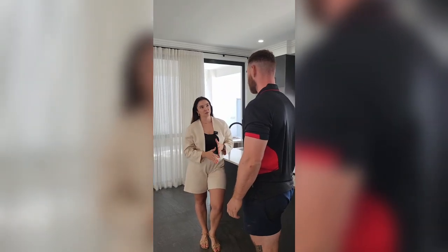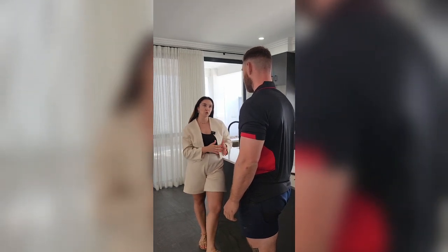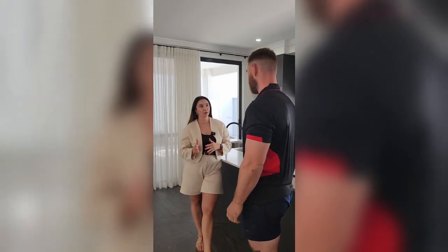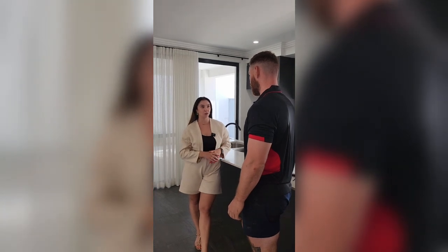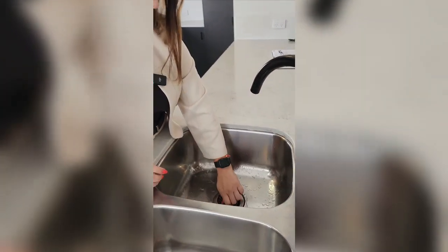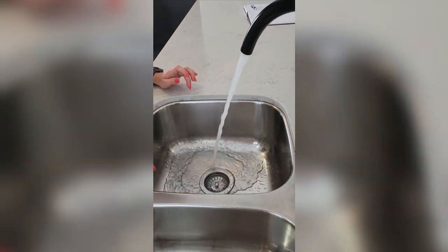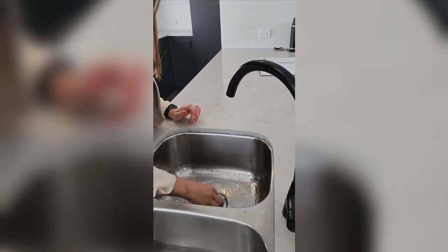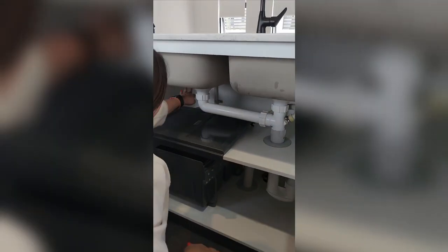So let's talk about inspections. What should property managers check at routine inspections or at the final bond inspections before the new tenant moves in? Things property managers should look for during inspections is to make sure the taps are working well, with no leaks, toilets are flushing properly, there's no blocked drains, and to also inspect the flexi hoses for any rust or deterioration.